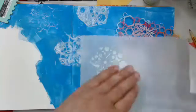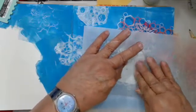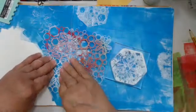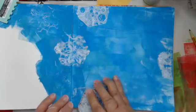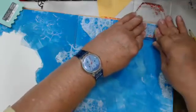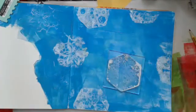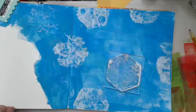I'll do that one again. That off. Not too much off of that one, so I don't have too much paint on there. So I'm going to do that. There we go. It's really cute for stamping. All right, so I need a little bit more. Do a couple more. And then we'll stamp our birds.